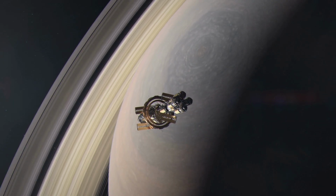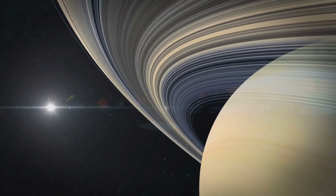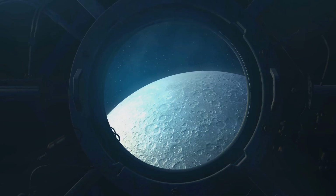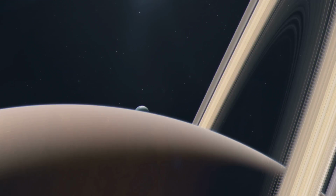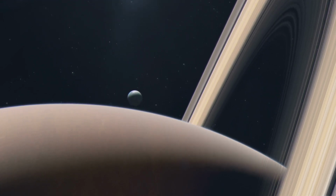Our next destination takes us to another moon, but this time it's orbiting the ringed giant, Saturn. Say hello to Enceladus, a small, icy world that's no bigger than the state of Arizona. But don't let its size fool you. This tiny moon packs a punch when it comes to astrobiological potential.